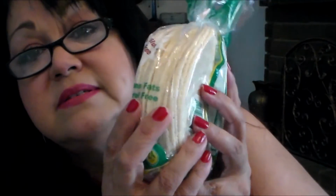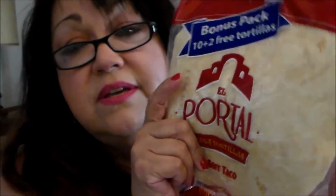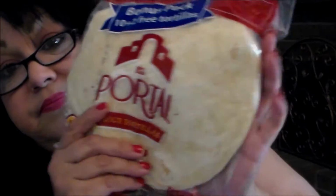I also go to Grocery Outlet, I've done some hauls from there, and I've seen this in there for $1.59. So I thought, I'm not going to touch that. They're kind of small, it's a 24 count of tortillas in there, but I always eyeball stuff and it looks bigger to me. Got the flour tortillas, also the El Portal brand. It says 10 plus 2 free tortillas, so it's a dozen for $1. And I got these Mexican cookies.